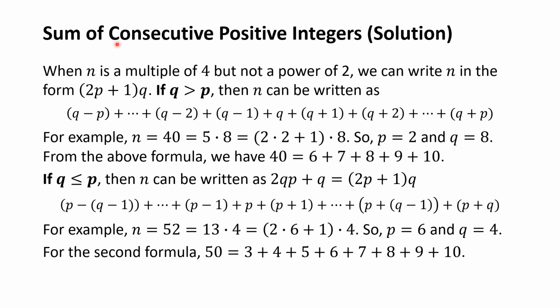Let's look at the case where n is a multiple of 4 but not a power of 2. As we saw from the previous slide, in that case we can write our integer n as an odd number times a power of 2. So we'll write it here as 2p plus 1 times q. We're not so much interested in the structure of q here, although it turns out to be a power of 2. And there are 2 subcases to this, actually. If q is greater than p, we will write n as this sum here. And this sum equals this.